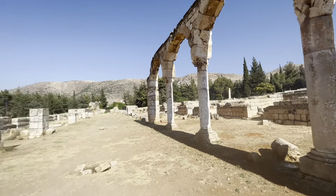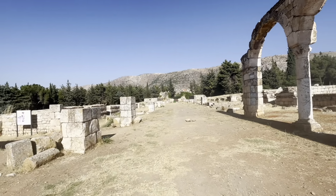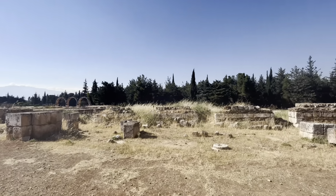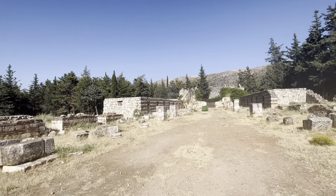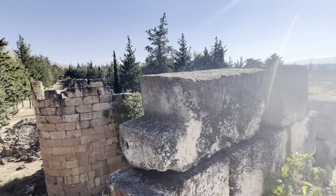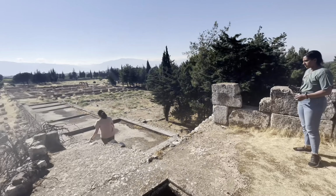A perhaps lesser known fact about Anjar is that it was never actually completed and enjoyed only a brief existence of use. Built at the beginning of the Islamic period, it reflects the transition from a Byzantine culture to the development of Islamic art.